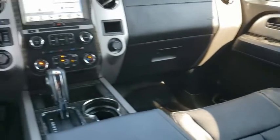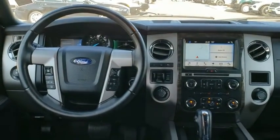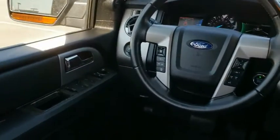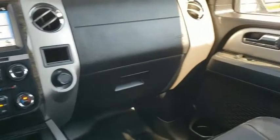The Expedition EL is the elongated version of the standard Expedition and offers generous cabin space, aggressive looks, and outstanding towing capabilities. If you like it online, you'll love it in your driveway.